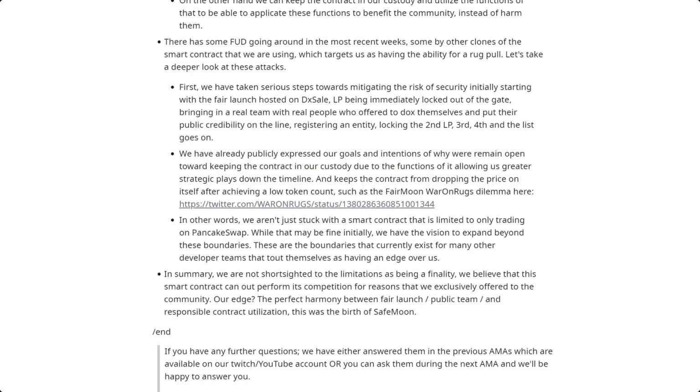First, we have taken serious steps towards mitigating the risk of security, initially starting with a fair launch hosted on DxSale, LP being immediately locked out of the gate, bringing in a real team with real people who offered to dox themselves and put their public credibility on the line. Registering an entity, which is SafeMoon LLC, registered in Provo, Utah, right? Locking the second LP, third, fourth, and the list goes on.